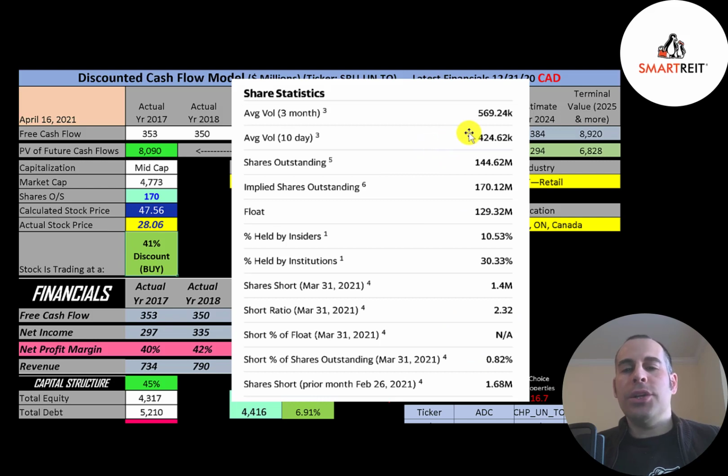About 500,000 shares are traded each day on this stock. Of the 170 million shares outstanding, 129 million are on float. 30% are held by institutions, and less than 1% of the shares are shorted.